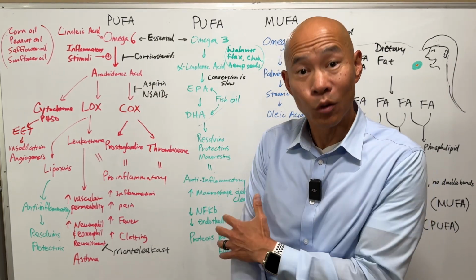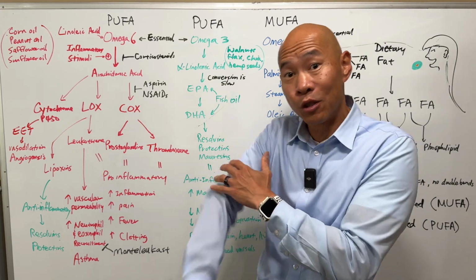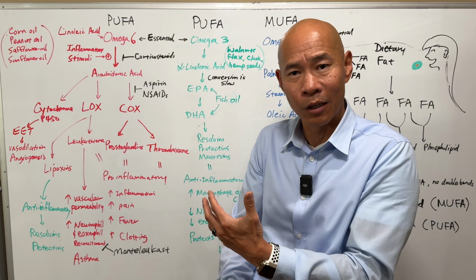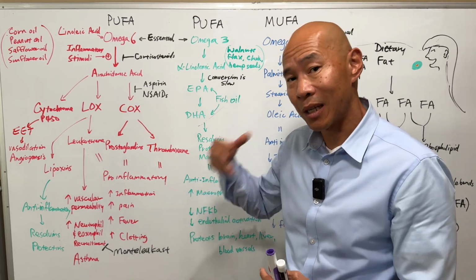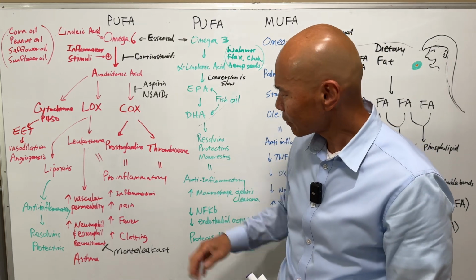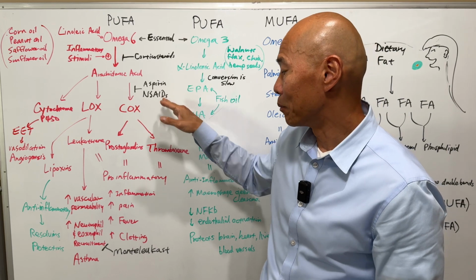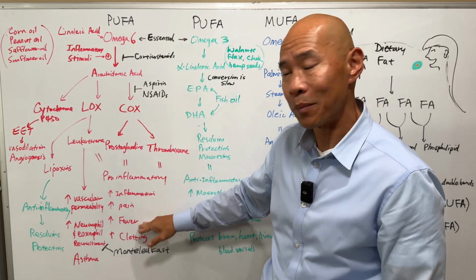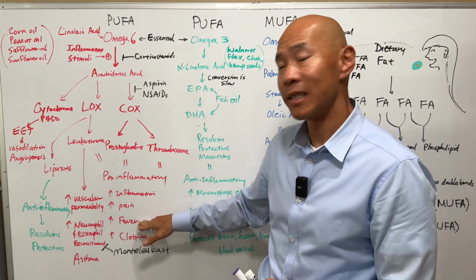So when you're injured, your body gives you pain, so you know you're injured, so you don't move the injured area too much, so you allow the body to heal by giving you pain signals. It can also induce fever through a central nervous system response. So this is why when you take aspirin or NSAIDs, it can help to reduce fever as well, because the prostaglandin has a central nervous system effect in raising fever.